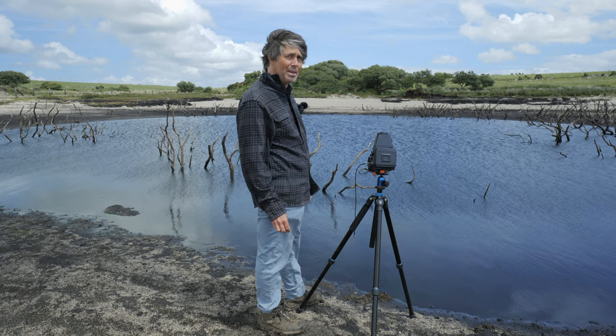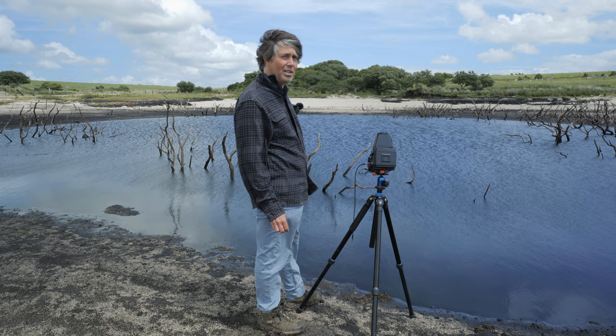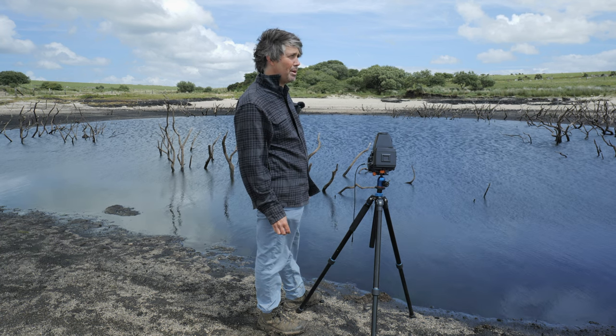You could spend all day here, easily, finding compositions. It really is quite a unique spot, like I said. Definitely worth coming up to have a look if you're in the area.